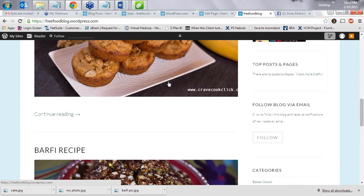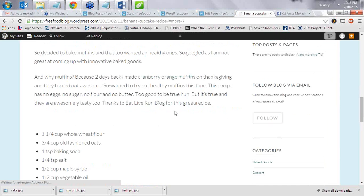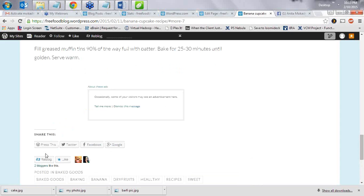And a very important thing again: when you write a post, make sure after writing the post you share it with your friends, followers on Facebook, Twitter, etc. So here, if you see, there is a share this button. There's something interesting happening. You see, someone actually liked it. Now I didn't even share it with someone, right?